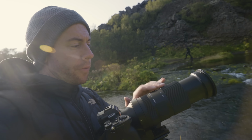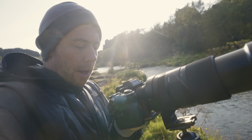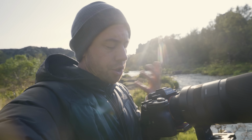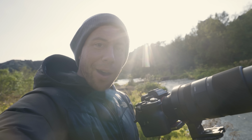So I've got the 100 to 400 lens, and I'm using a nice 6-stop filter here. I'm playing around a bit with ISO 100, f16, and a 2-second shutter speed, which, when I'm zoomed in like this, seems to be working out perfect. But yeah, we'll see how this comes out.